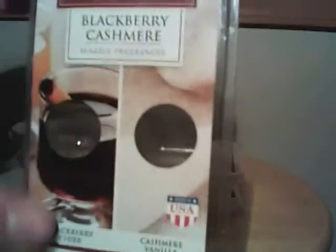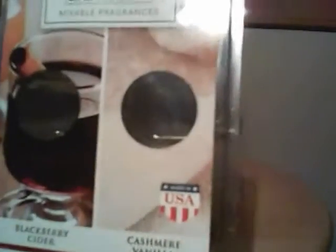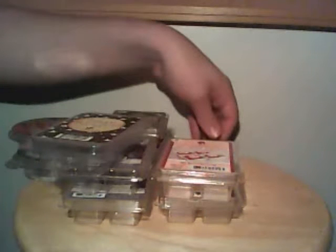Blackberry Cashmere by ScentSationals. One side is the Blackberry Cider, which is just okay to me. The other side, however, is the Cashmere Vanilla. Absolutely love that side. It's an odd scent. It kind of has a sweet vanilla, but it also has that cotton cashmere musky kind of ness going on, so it's got that dichotomy of sweet but musky and confusing but beautiful.